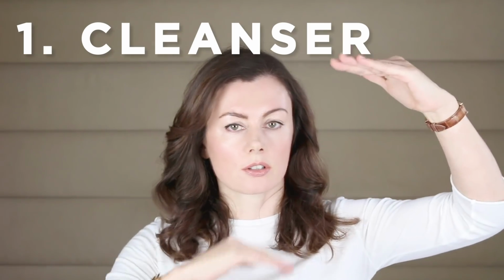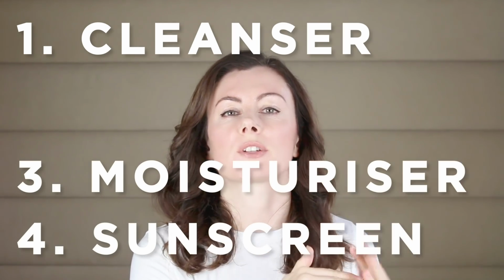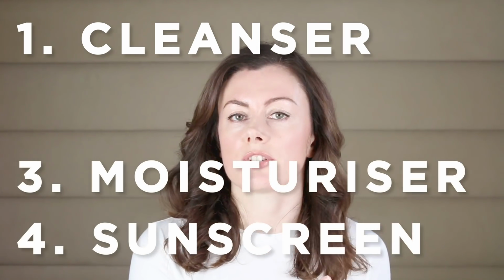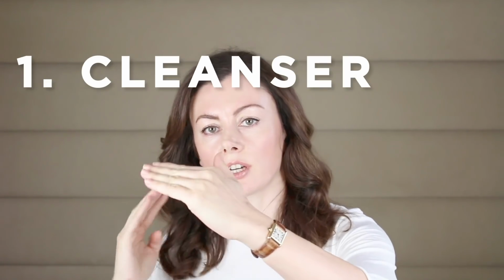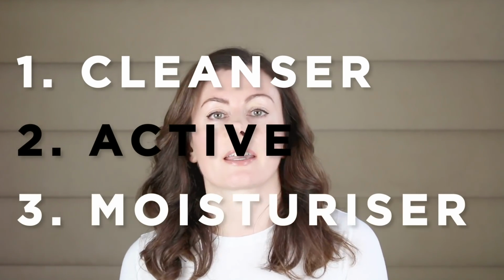Now, the structure of your routine is pretty straightforward. So I think of cleanser, moisturizer, SPF in the morning, with a space between your cleanser and your moisturizer as being the key position to place your anti-inflammatory. And then at nighttime, you've got your cleanser and your moisturizer, and there's a space in between for you to use your retinoid, or if you're using azelaic acid, that would go in there too. If you've watched my video on dosing and on layering, you'll have an idea of how to use those tools at different levels of intensity, depending on where you're at.